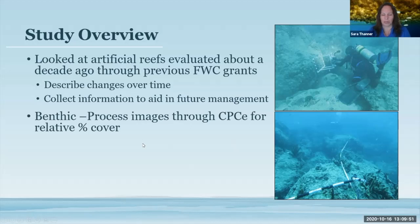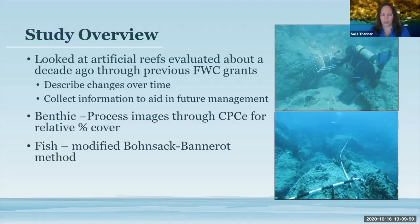The benthic assemblages were processed. We processed images through CPC, or Coral Point Count, and that gave us a relative percent cover. And then we also surveyed fish using a modified Bohnsack-Bannerot method. Basically, we swam around a 15-foot diameter circle, counting and estimating sizes of the fish within that cylinder. We completed these surveys over five boulder reefs and two module reefs.